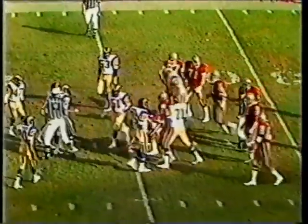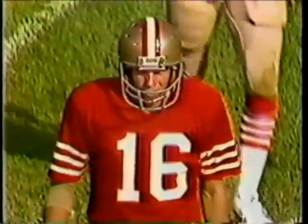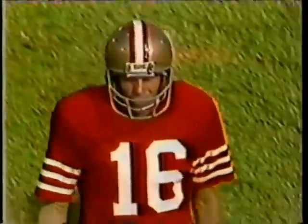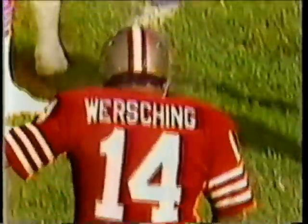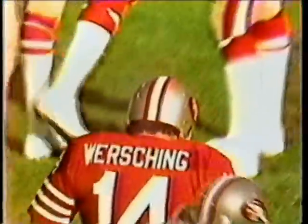Back to throw on the 2nd down. Montana, Clark to the 25. They get some of it back. They're going to try to get another play off, or they're going to use the timeout. They're going to try to get another play off. 7 seconds, 6, 5. They're going to have to kill the clock. They're going to call a timeout. All right, now they do with 3 seconds. So they will not give the Rams an opportunity to counter. And Wersching will come in.